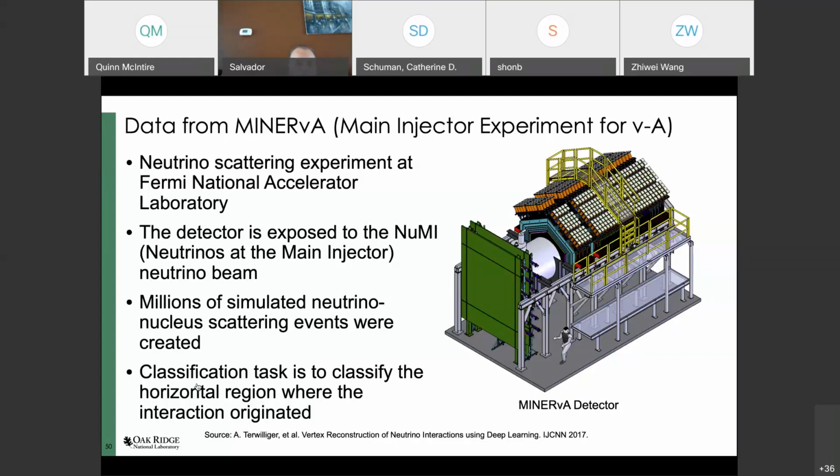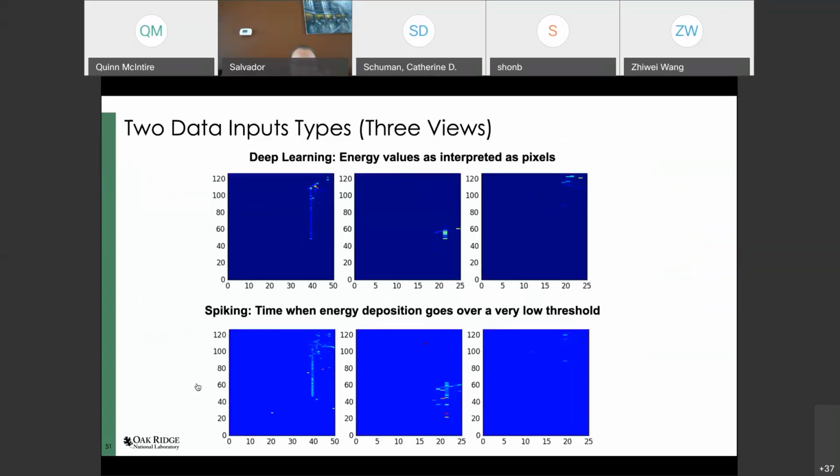We worked with a scientist named Gabe Perdue at Fermilab, who sent us some of their data from this experiment. Our group at Oak Ridge took both a deep learning approach to looking at this data, as well as a spiking neural network and neuromorphic approach. The deep learning view was to take the data and interpret the energy values coming off the detector as pixels to represent an image that would then be fed into a convolutional neural network.